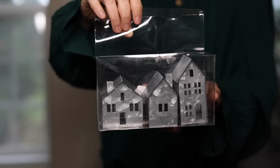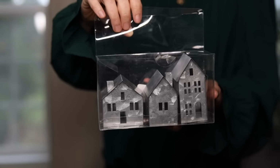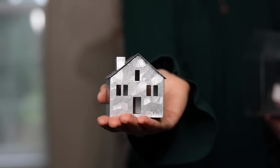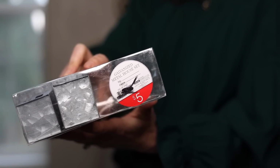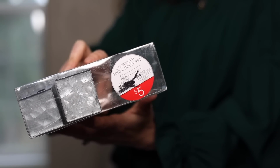Okay, next I found some little metal houses. And I paid $1.80 for each box. I found 2 boxes. I grabbed them out of the craft aisle at Goodwill. And I've got an idea with these little guys. It looks like they were originally from the dollar spot, maybe the $5 spot at Target. I'm going to turn these into tiny gingerbread houses.